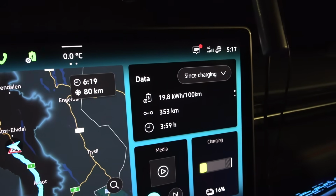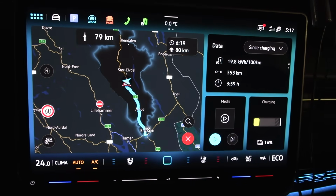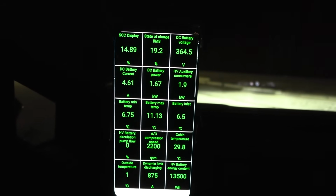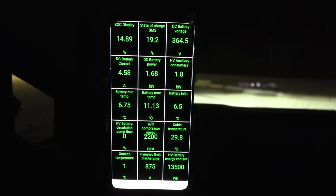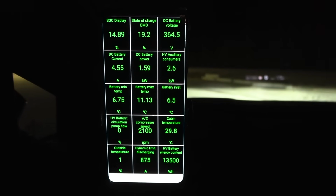All right, that was almost half an hour nap, but I cannot nap too long. I need to get back home. So let's try to proceed now. So we have 13.5 kilowatt-hours. So that means we spent 700 watt-hours. Well, is that only around 1.5 kilowatt then? Okay, well, let's go then.